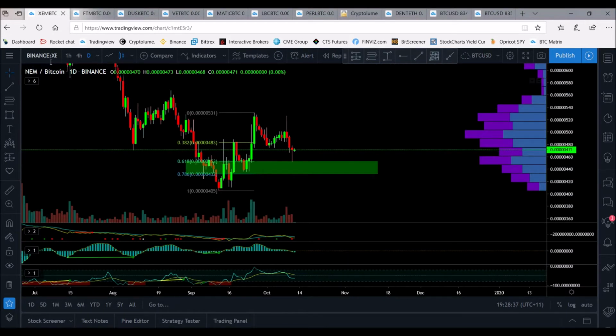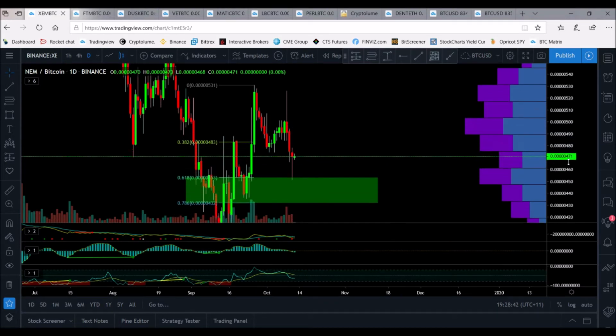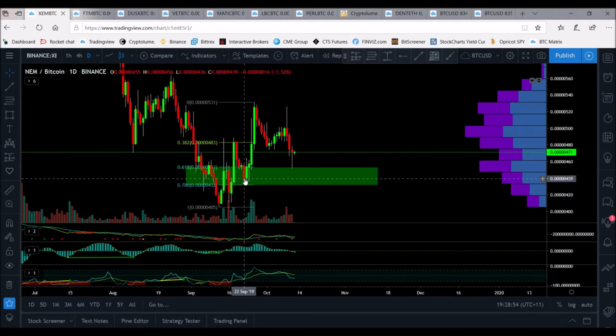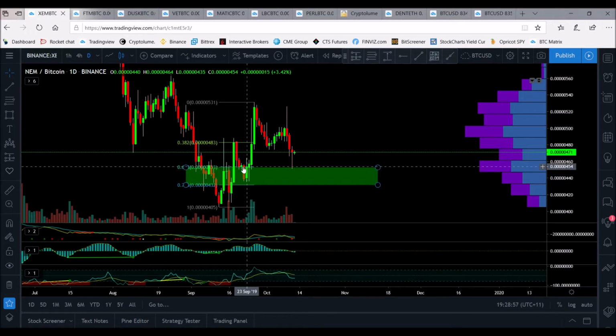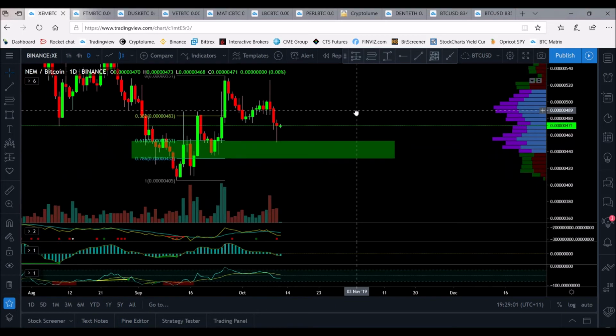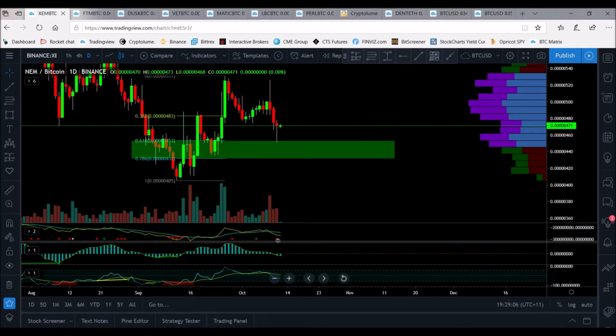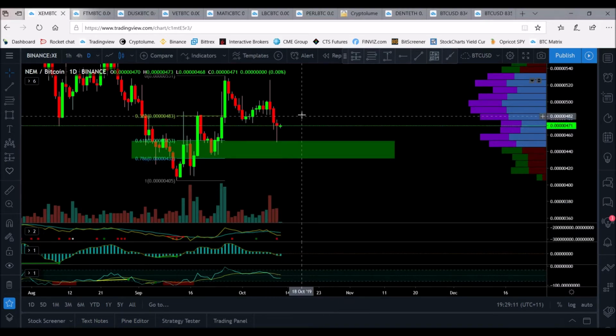So, starting off with XEM or NEM. We can see that price has wicked down into this 618. So whoever had their little stink bids working at the 618 got filled very nicely there. I do think that this will roll over and come back down to either test this low here or this candle body high here. I have checked for gaps. We don't have any gaps here that haven't already been filled in. We do have a gap here, but that will get filled in time.